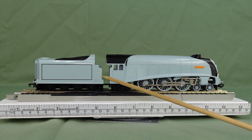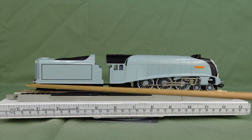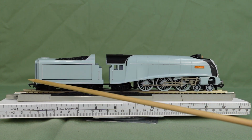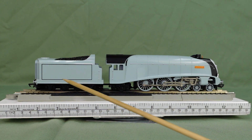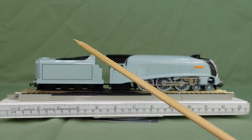You got a little handhold over here, and a little step in, and then you have these buffers here with the silver pads, and then that silver gray post. And then you might be able to see it from this angle, but there's a little coal load up there.